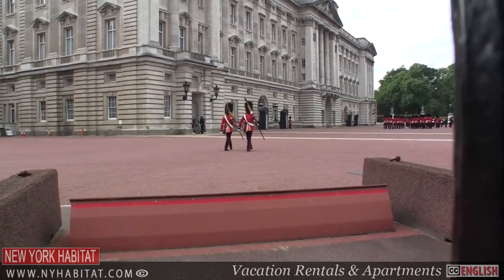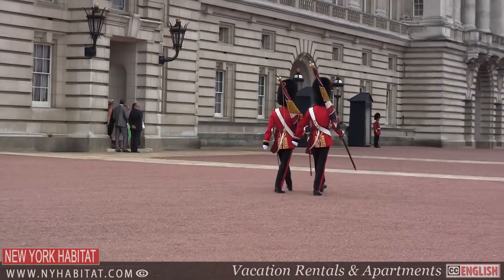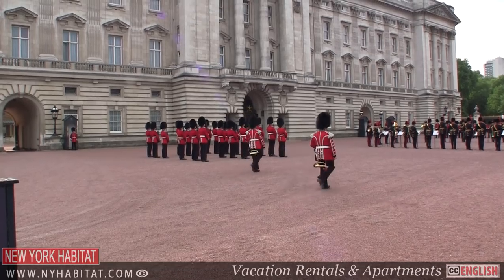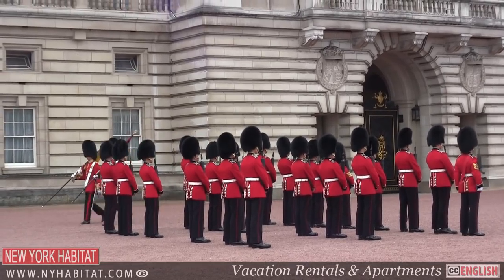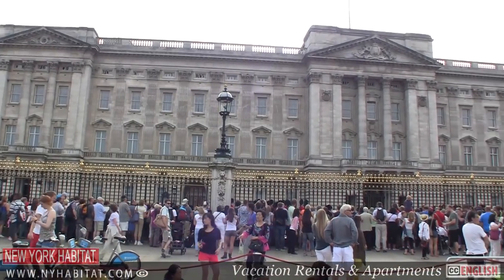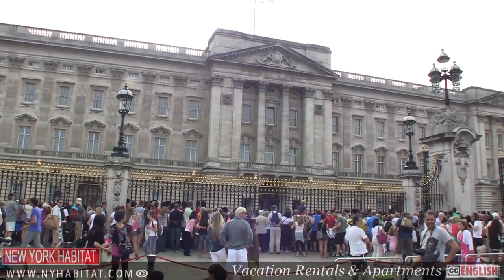If you plan your trip wisely, you can witness the changing of the guard at Buckingham Palace, the official residence of the British royal family. Watch the royal guards follow their time-honored tradition in the courtyard of this beautiful palace. The palace staterooms are also open to the public during a limited period in the summer.